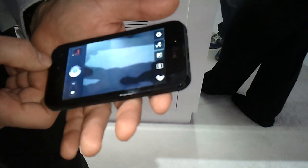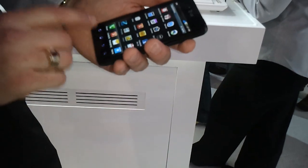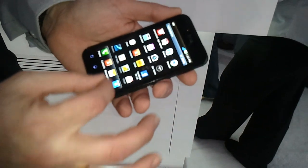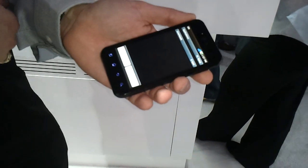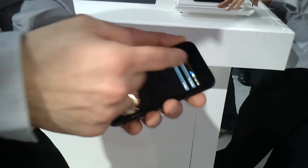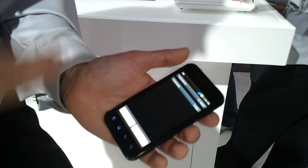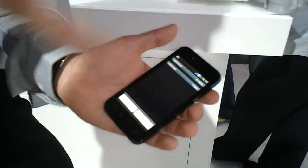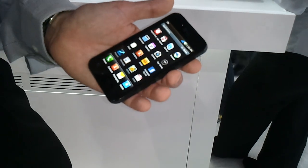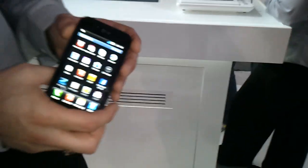So furthermore, when you're in the app launcher here, you can come in here, manage the app, manage category. So you can create categories within the app launcher and organize it the way you want your apps stored. This is shipping with 2.2, right? Yes. Okay. Looks worth importing. Really nice phone.